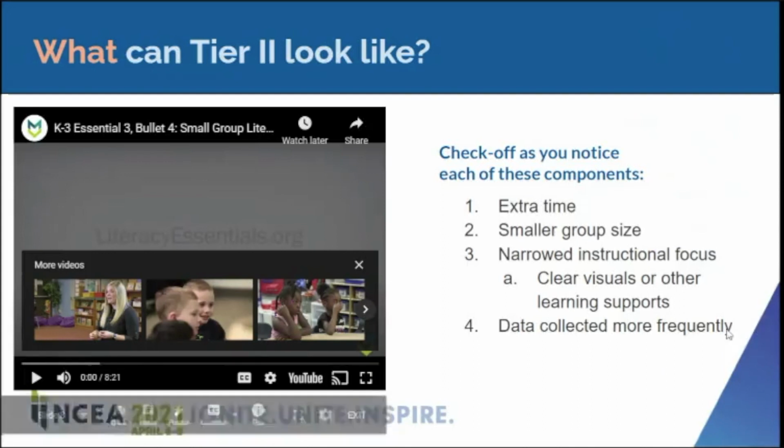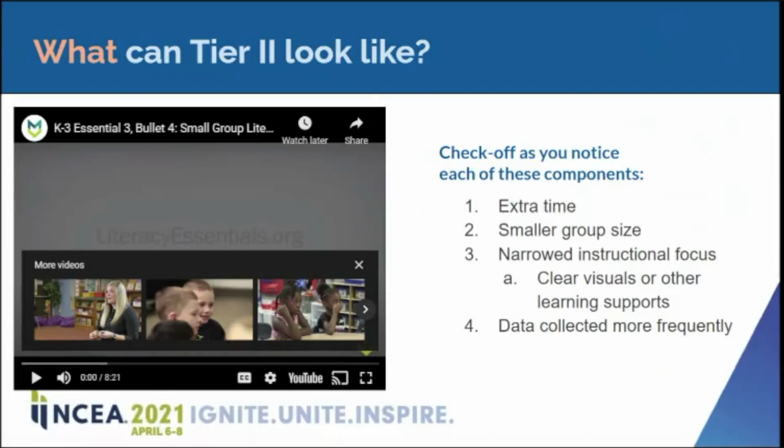And the final thing is collecting data more frequently. Collecting data more frequently actually is going to tie in really nicely with this narrowed instructional focus. And we're going to talk about that more later when we talk about observational notes and how they can help you decide what you're teaching to your tier 2 students.